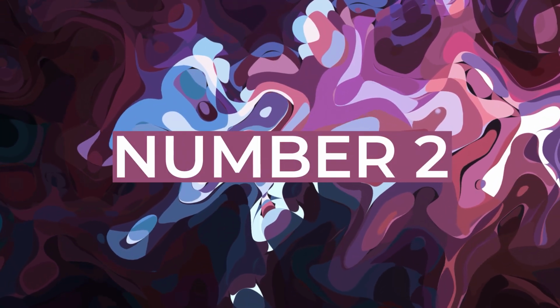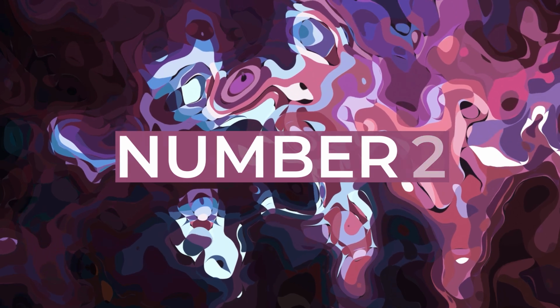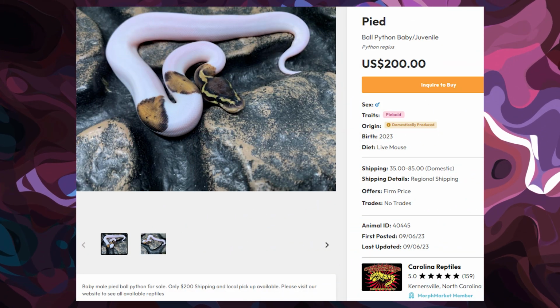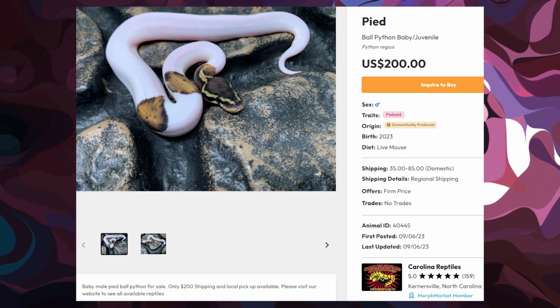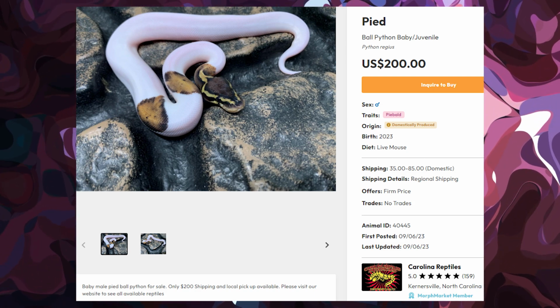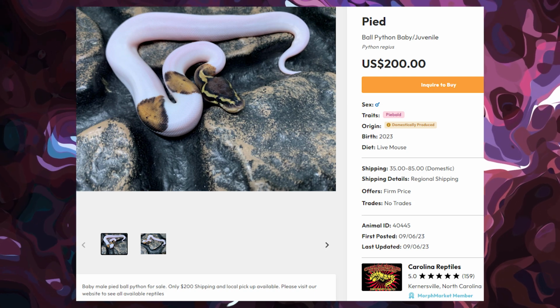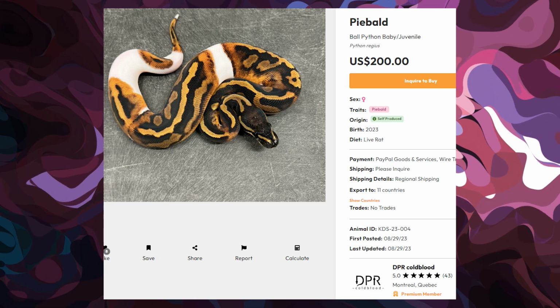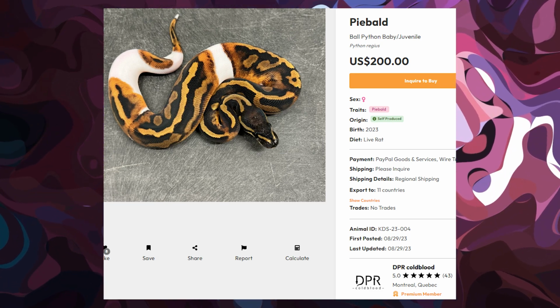Moving into our top two is one that I've kind of already shown, and that would be the pied ball python. Pied in general is amazing just for one other reason that I've kind of mentioned earlier. Pied jumbles up patterns. So you can have something like this, which would be a high white pied, or you can have something like this, which is a lower white pied, which only has a couple spots where the white is coming through.